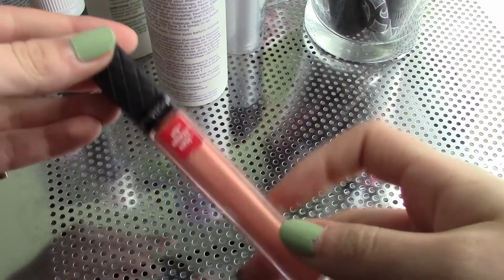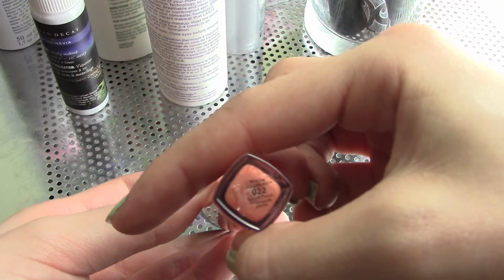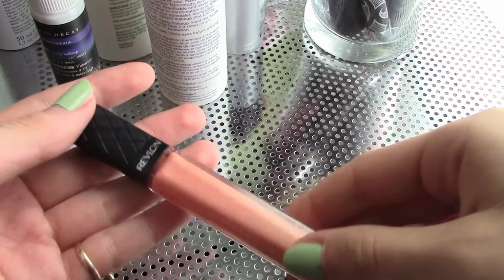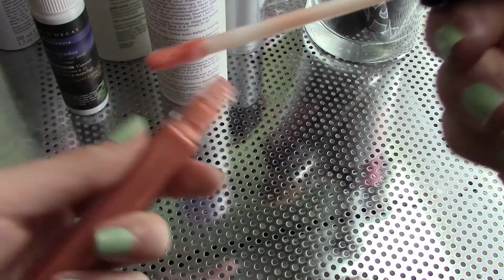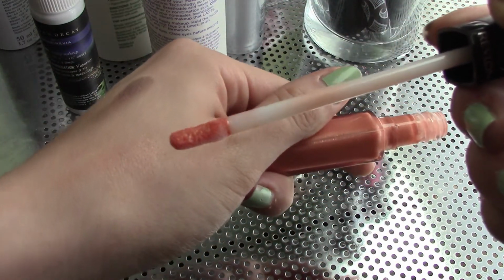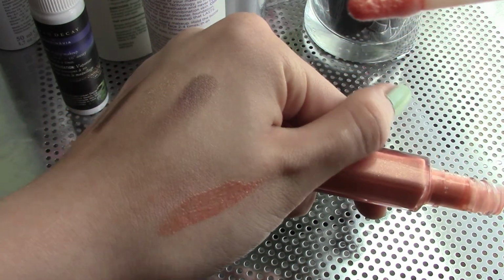Lip products this month, I really don't have much. I just have the Revlon Colorburst lip gloss in the shade Sunset Peach. I'm still really hooked on my Maybelline Mocha Mousse Color Whisper. I am just obsessed with that product. I think it's amazing. But if I wanted something a little bit warmer, something sort of peachier, more corally and golden, I do reach for this.